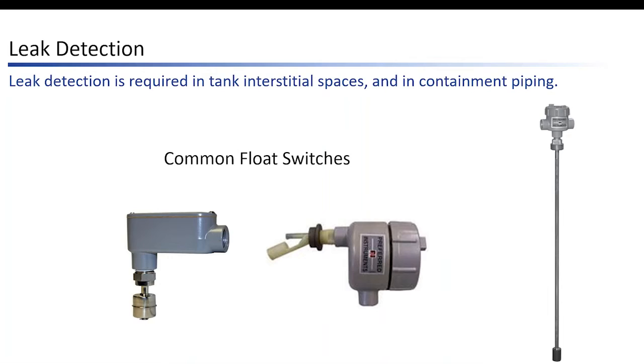So moving on to leak detection. Leak detection is required in tank interstitial spaces. It's required in containment piping. It's required in sumps. A lot of times customers will ask us to put leak detection in rupture basins, like under the transfer pumps or in the enclosure where the fuel polisher is. Or sometimes we'll just put a float switch in a basement generator room to let people know when there's flooding, either with water or with oil.